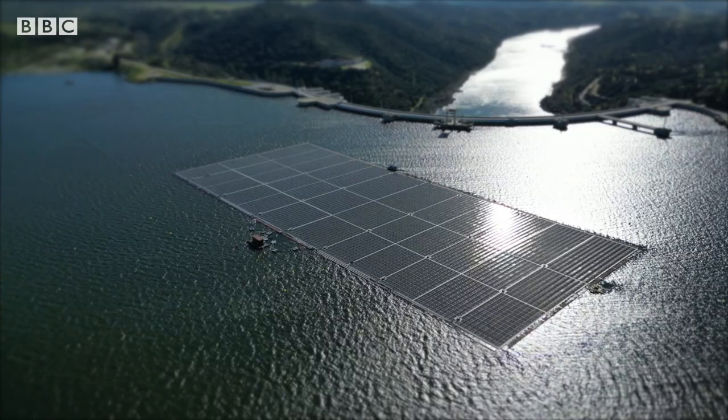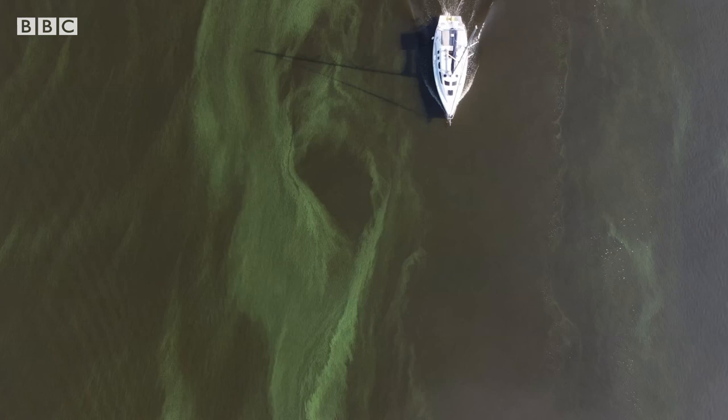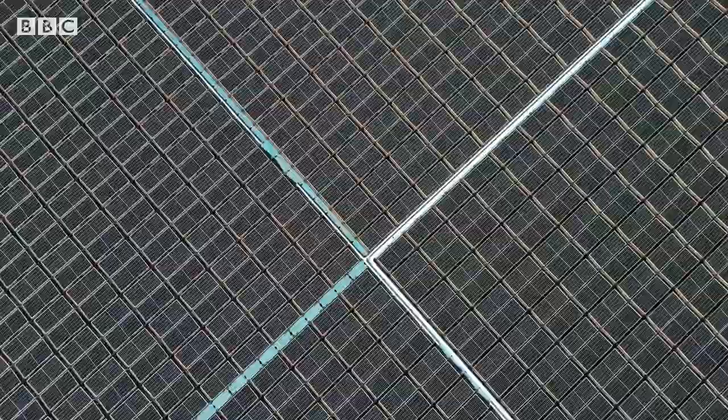Large platforms like this one also cool water temperatures by shielding the surface from the sun. This not only reduces evaporation, but prevents the growth of blooms of blue-green algae, which can produce harmful toxins. But there is one rather messy downside to having such a large platform on the water.